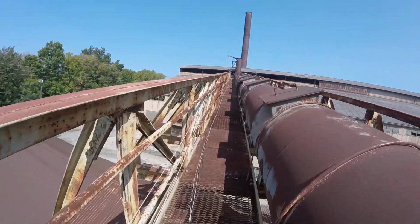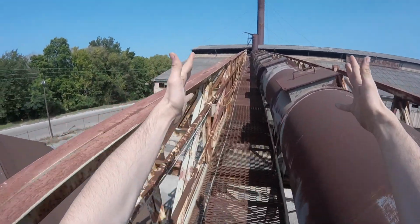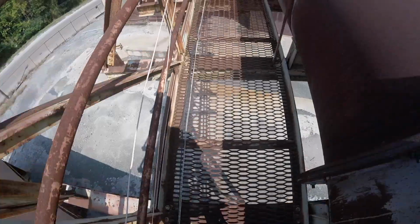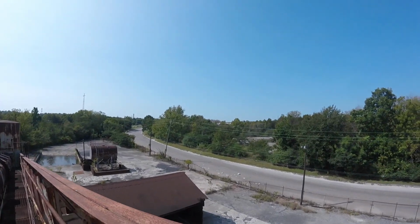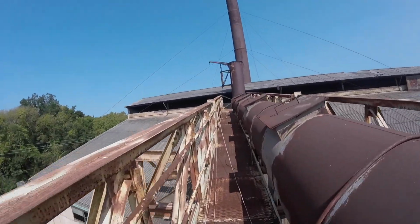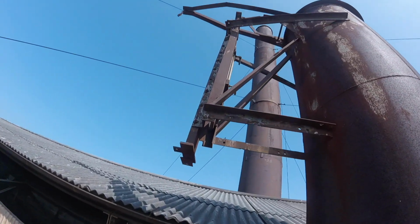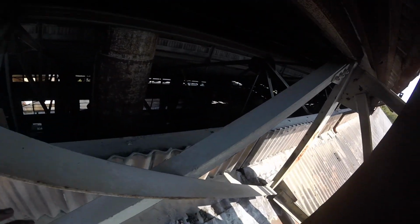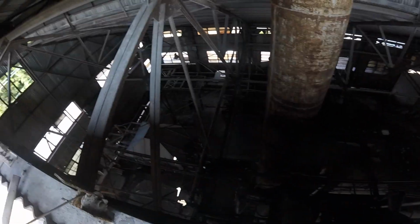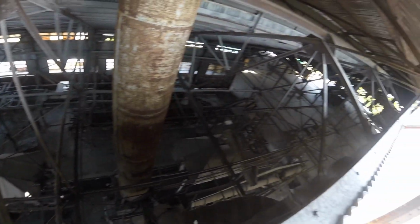Oh yeah. Here we go. Ooh, I don't like this. I wish there was a way to climb that smokestack. Look at that. We made it here. Look at this aerial view. That is so sick.